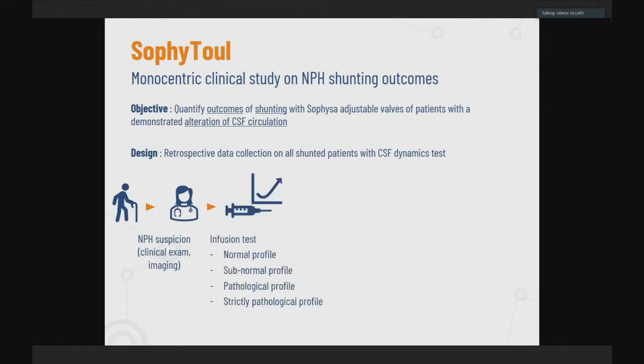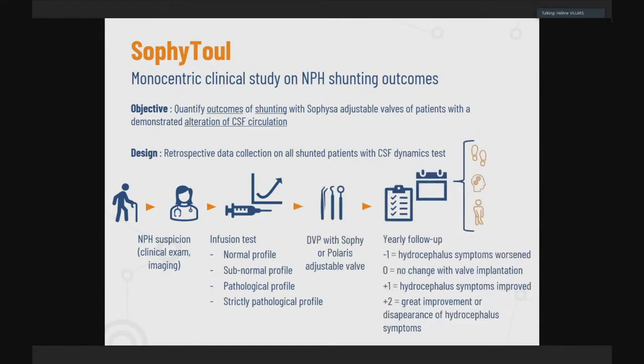The infusion test was performed with 4 categories of profile: normal or subnormal profile, and pathological or strictly pathological profile. Then the shunt was performed and the follow-up organized yearly with 4 categories of assessment: -1 hydrocephalus worsened, 0 no change, +1 improved, +2 greatly improved. Of course, it's subjective, but it was important to assess the impact.